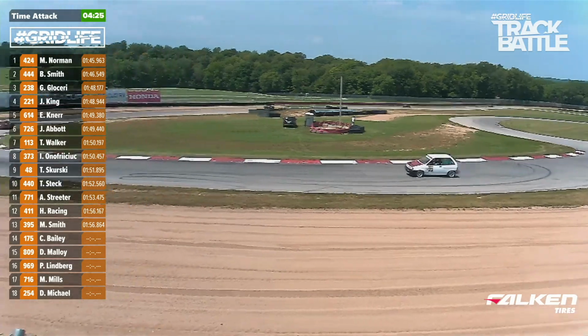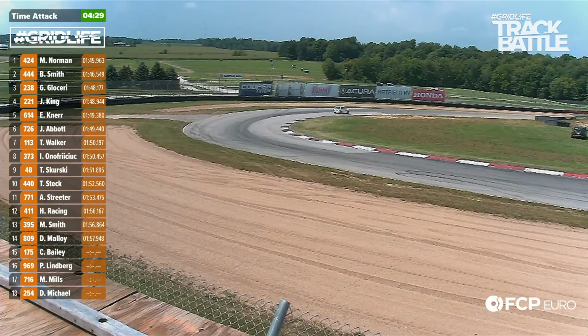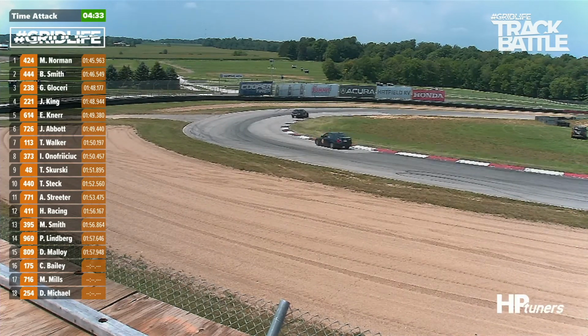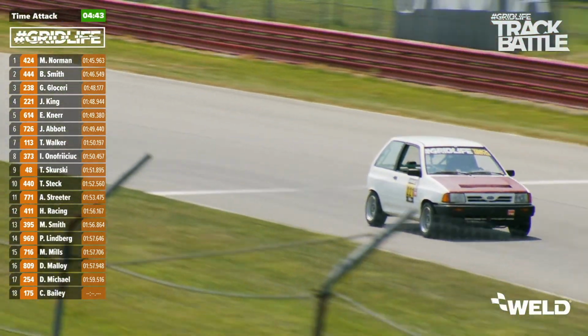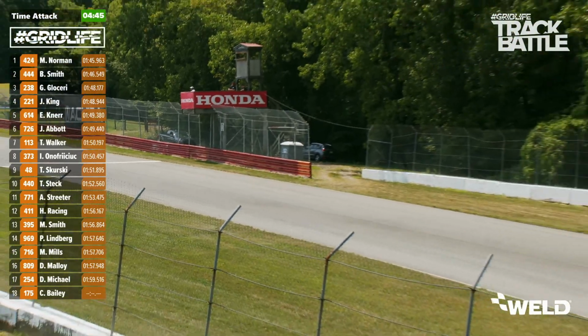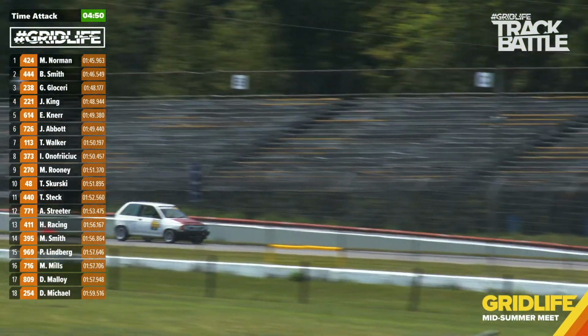The 424 of Norman has moved to the top of the charts here at a 45.9. Then the 444 of Brian Smith in the GTI continues to run right up at the sharp end. I'm sure Adam told you, but we have no video.